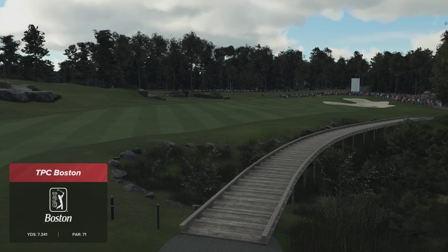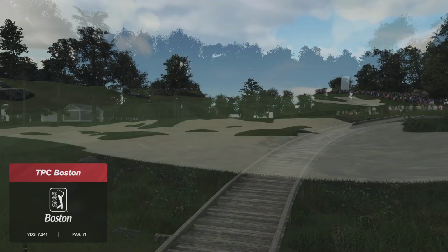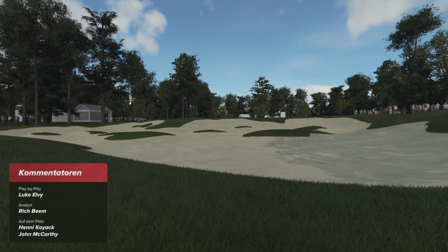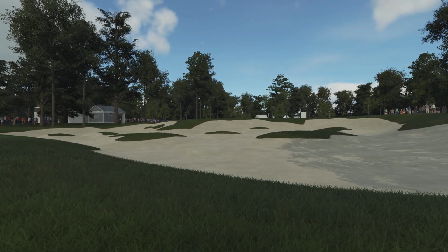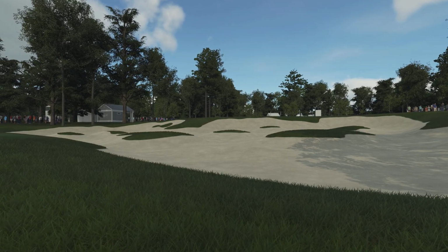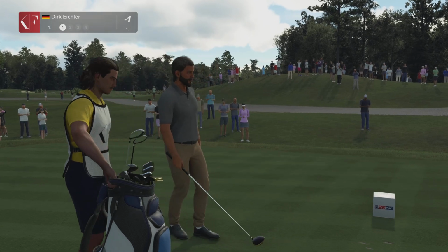Pleased you could join us for this final round action. Luke Elvey here alongside Rich Beam. And Rich, this player has been performing well in this Q School Final. Seems like we'll be seeing them next year on the Corn Ferry Tour. Absolutely, Luke. They have a spot locked up on the Corn Ferry Tour. They should definitely be thinking about their spot on the leaderboard at this point. Either way, I'm looking forward to seeing what this player does today.